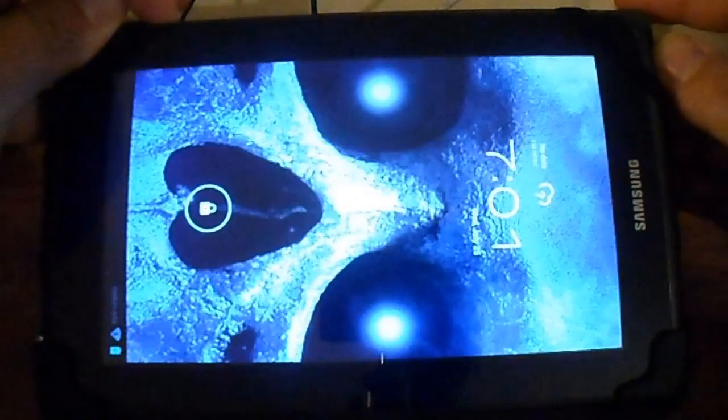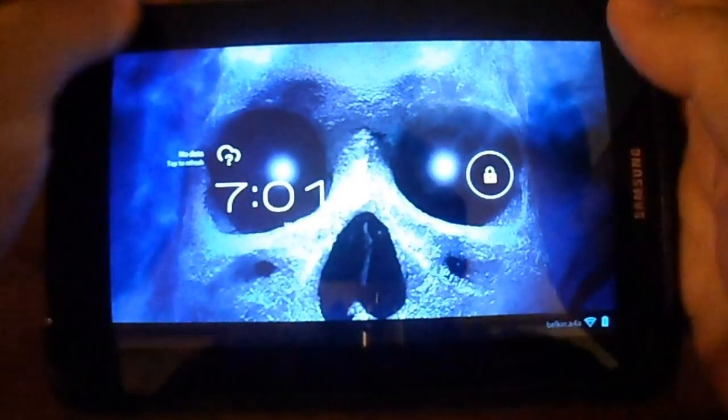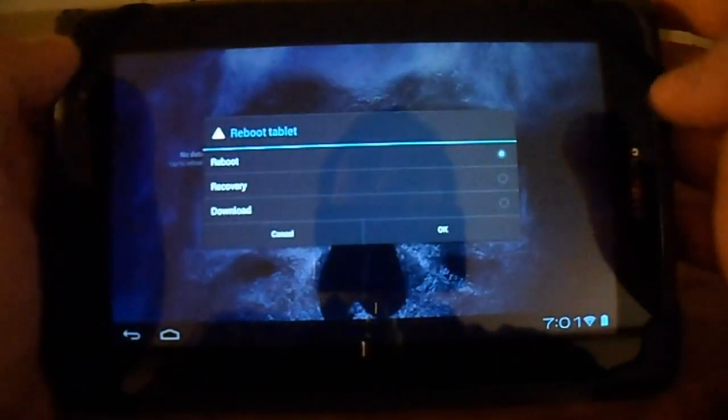Alright, so after trying and trying for a while, and having failure after failure, and thinking that my device was bricked, I finally was able to install CyanogenMod 9, which I should reboot for this, just for fun.